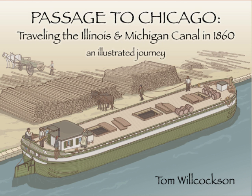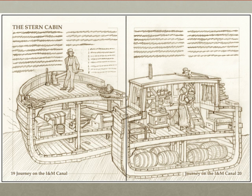Right now I'm in the pencil sketch stage where I'm doing the page layouts. This corresponds to the longhouse cutaway I just showed you. This is a cutaway of a canal boat, or the stern of a canal boat. We have the steersman and the crew quarters below, and then you have the main cabin.